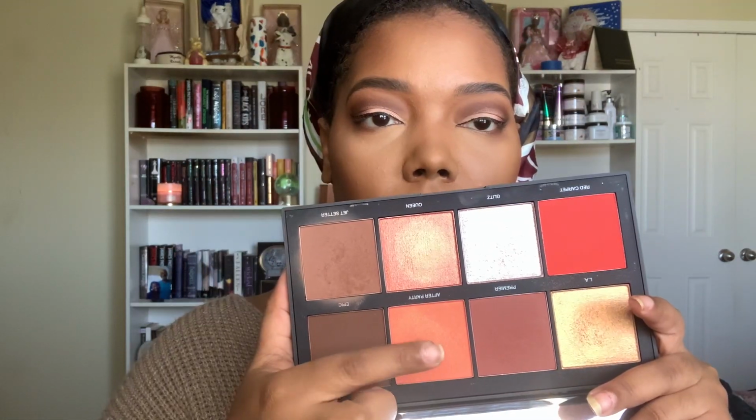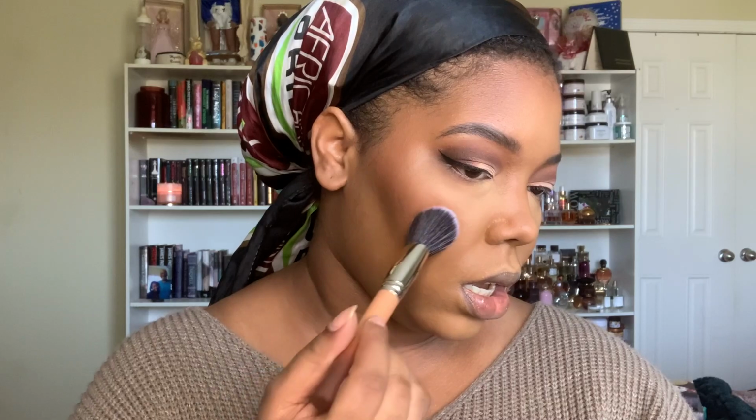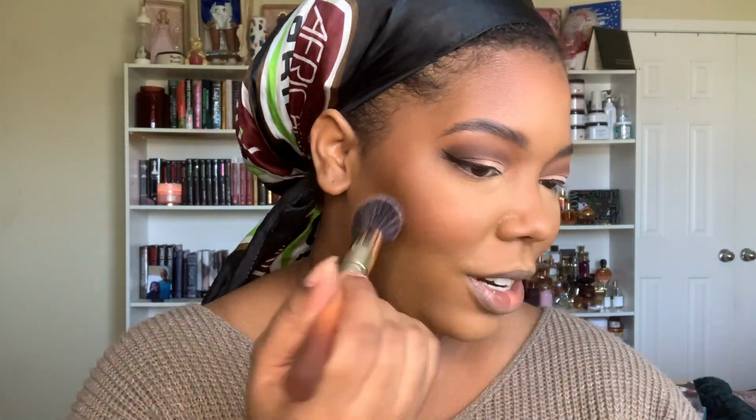I'm gonna go on with this blush shade. It's kind of like a blush and highlighter duo. And it is stunning.